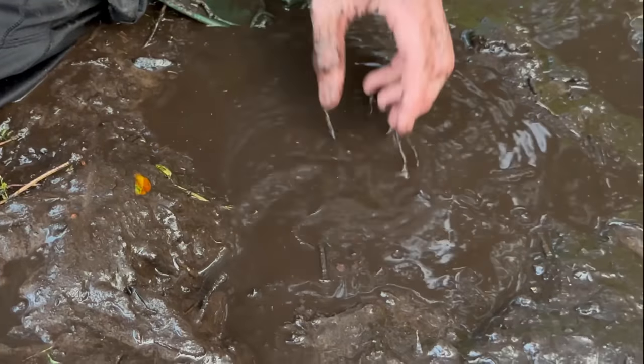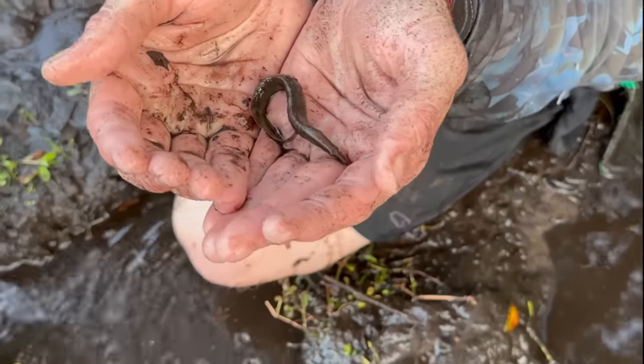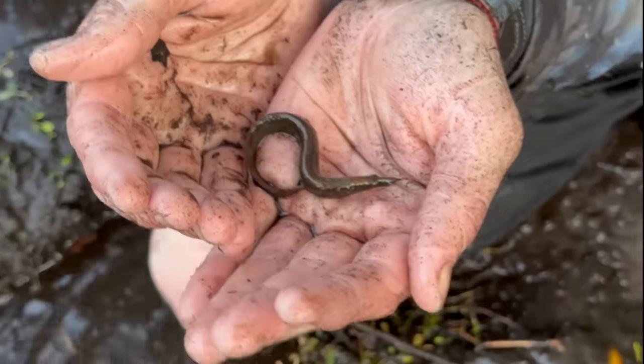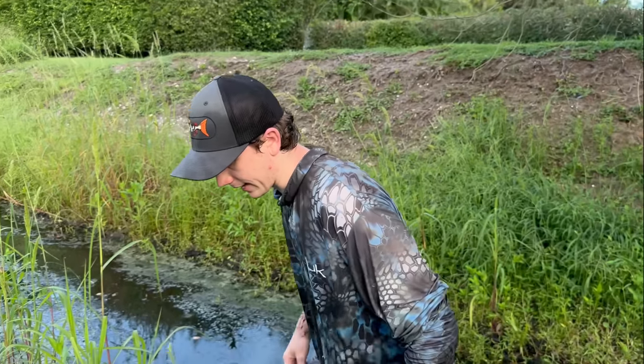Oh, what is that? Oh, another eel. Relax, another tire track eel, you guys, beautiful. That's number three. We're catching a lot of these guys. In the bucket you go. I like the look of this one.